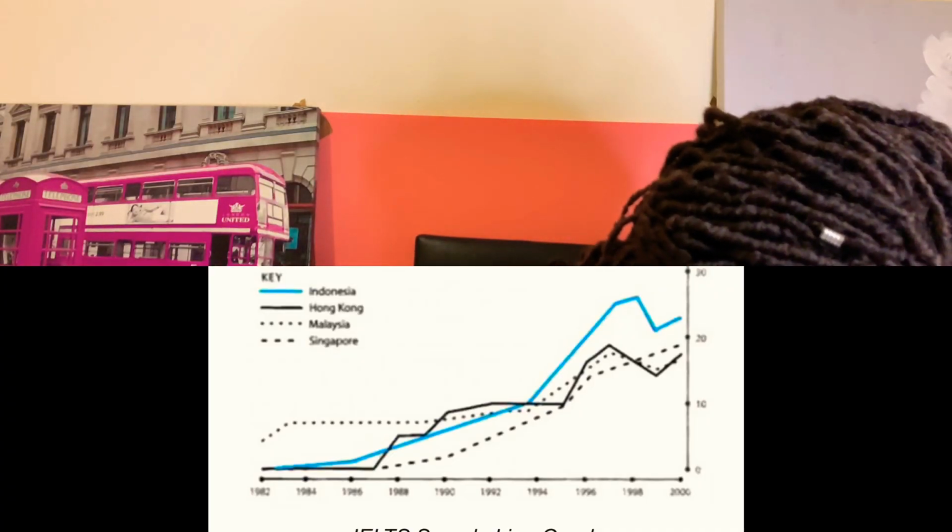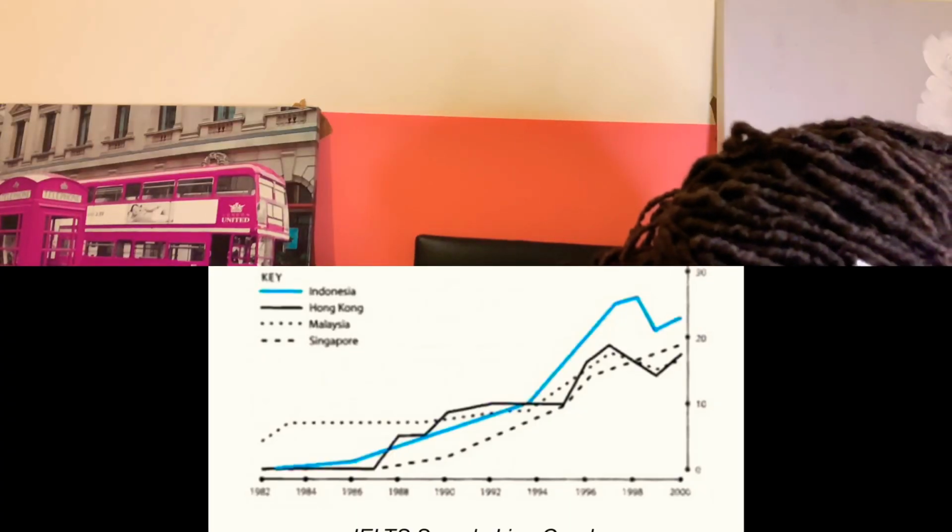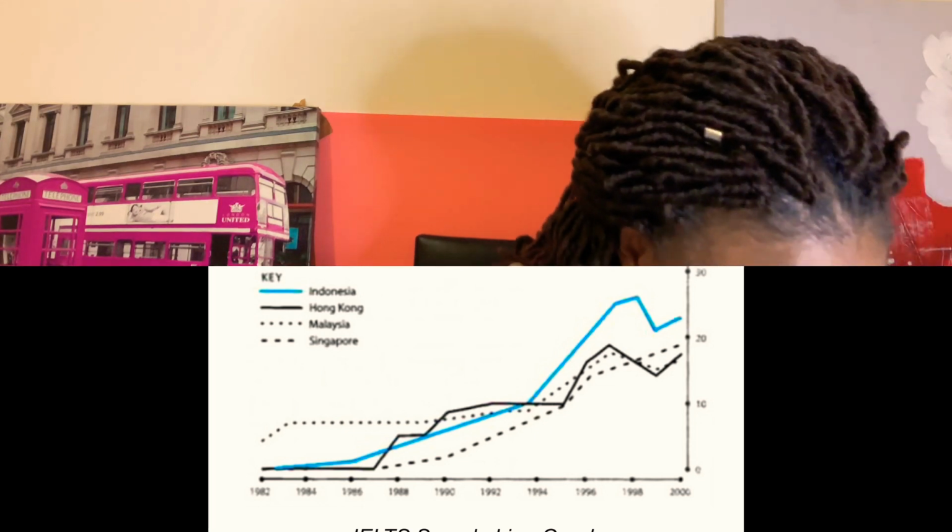So moving forward to the body of my third paragraph. Furthermore, it can be seen that students did not leave from Singapore and Hong Kong until 1987. Let's go back to our graph to ascertain this. So let's check Singapore and Hong Kong. As you can see, both of them, no students left until around 1987. That's in between 1986 and 1988. So which is what I said in my writing.